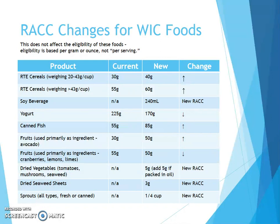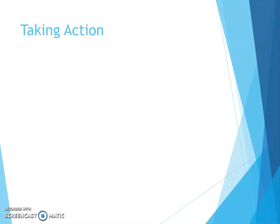Really we're just seeing some changes in ready-to-eat cereals. The serving sizes are increasing. Same goes for canned fish. And they're both increasing and decreasing for those ingredient-style fruits like avocados, cranberries, lemons, limes. And then we're seeing some new establishment of RACC values for soy beverages, dried vegetables, seaweed, and sprouts.